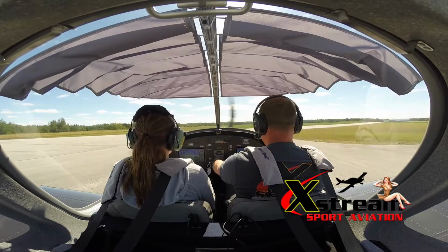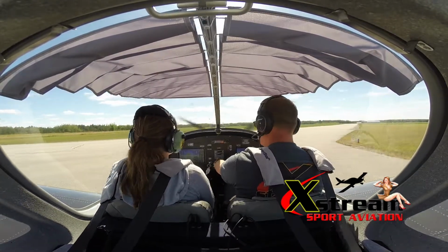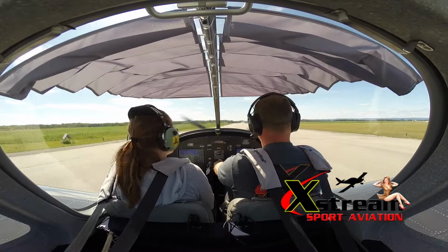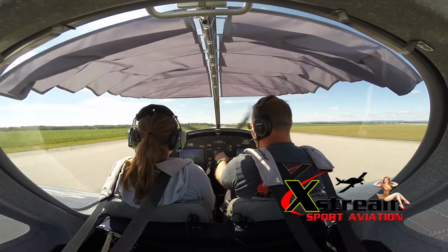Edenvale traffic, Romeo Alpha Delta is leaving the zone east, or correction, westbound. So this plane feels a little warm when we're on the ground, but once we get up and flying, there's an air vent there and it'll be blasting cold air at us.